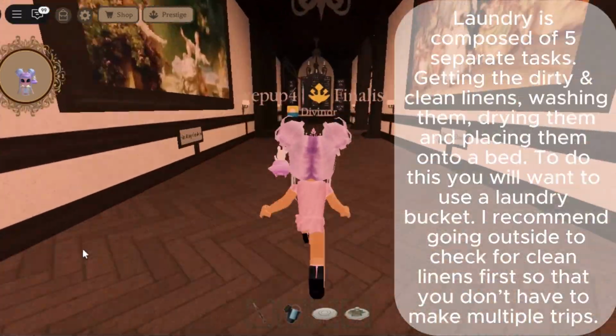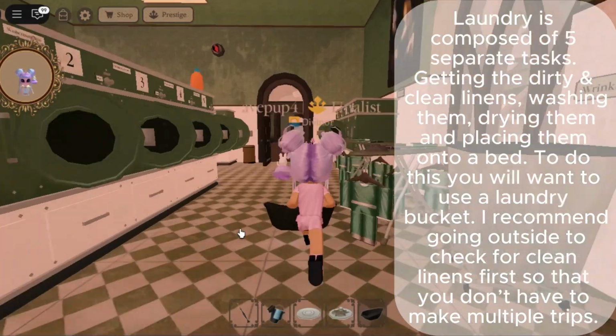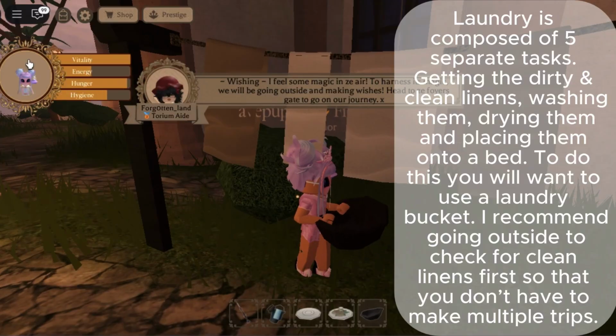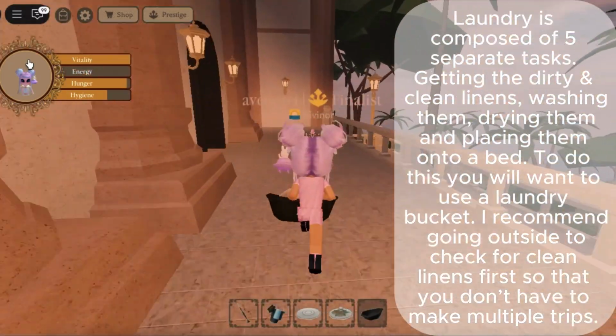Laundry is composed of 5 separate tasks. Getting the dirty and clean linens, washing them, drying them and placing them onto a bed. To do this you will want to use a laundry bucket. I recommend going outside to check for clean linens first so that you don't have to make multiple trips.